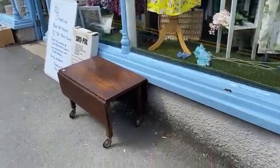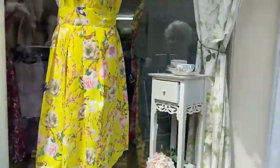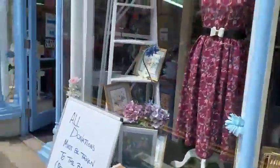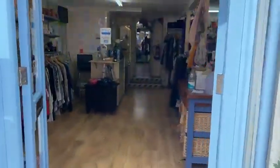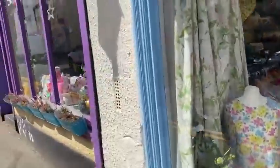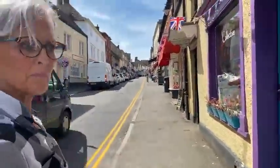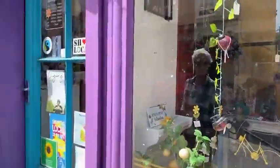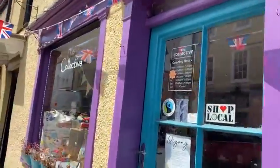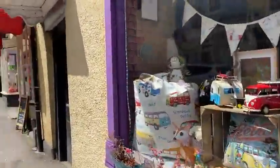Want to buy that table? There's a nice little side table there as well. It's a good charity shop, this one. Goes back a long way, and they have some lovely bits and pieces in there. We've got the Collective. They sell all sorts of wonderful things in there. Some scented candles and crystals and artwork and craft stuff. Really, really nice. It's excellent stuff.